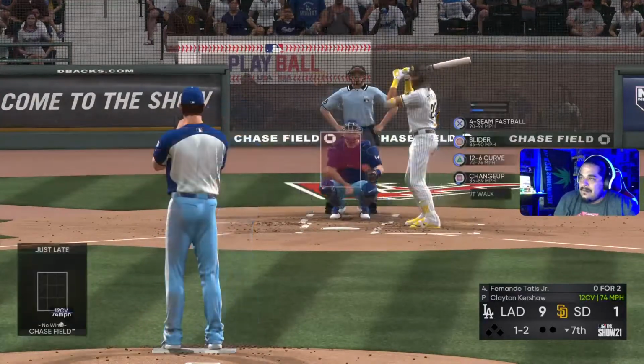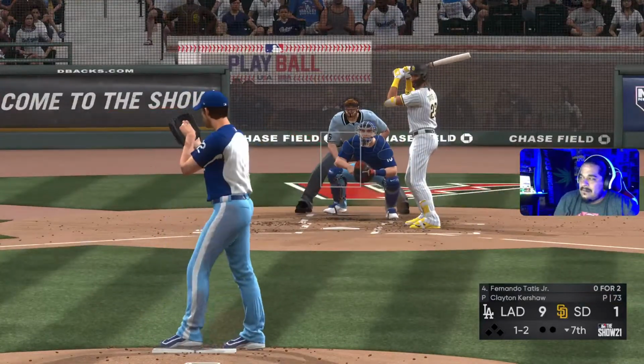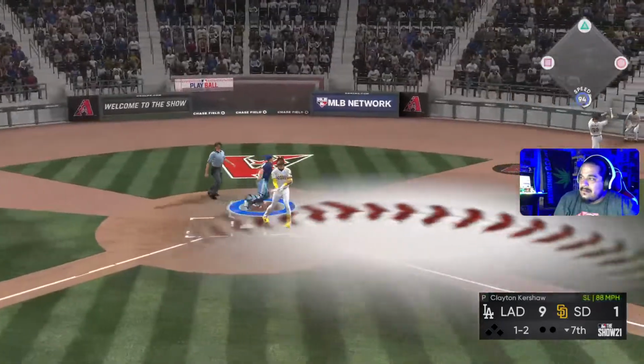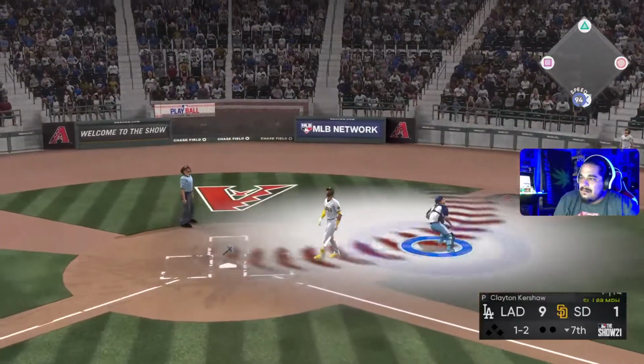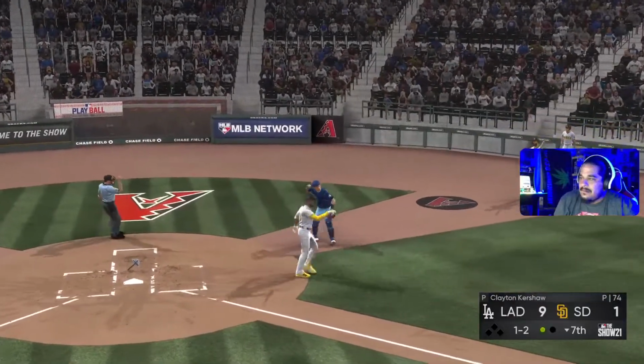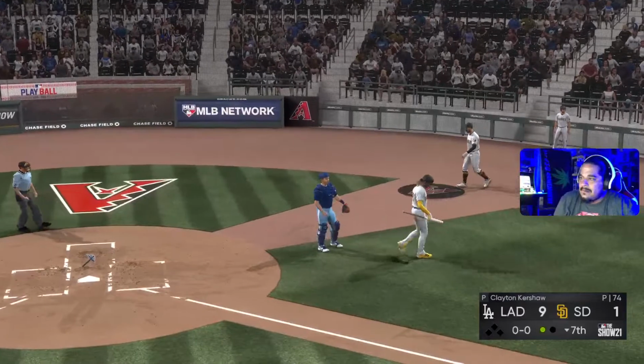He didn't get him to offer at that pitch right there, but that big 12-6 curveball is definitely part of the reason he's having such good success in this one. Popped him up. And he'll indeed make the play in foul territory for the first out.